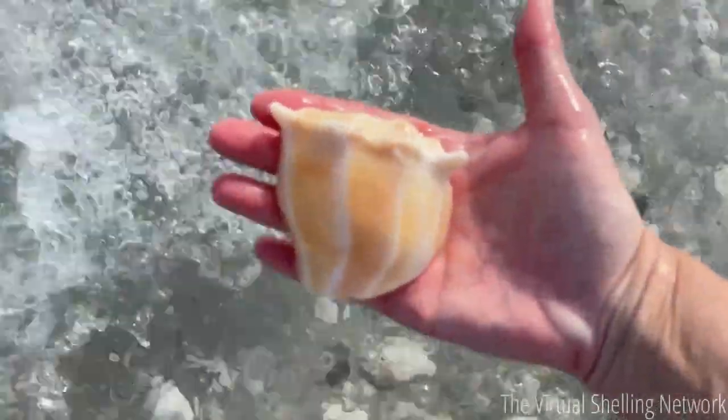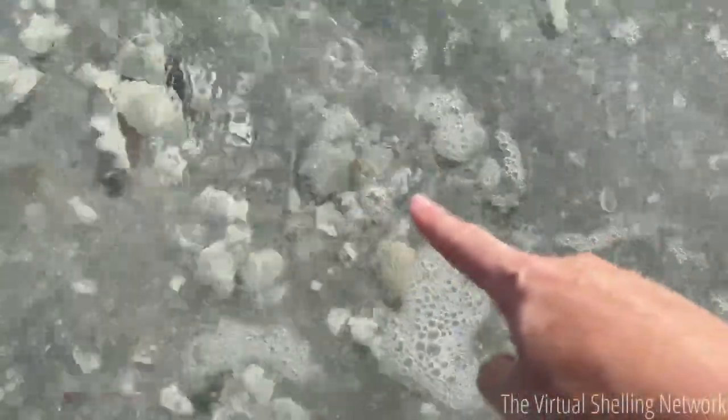A big part of a whelk. Usually they're broken, but it's always good to check, always good to check to make sure, because you never know, that one time you dig it up, it might be a whole one. You never know. Oh, look, here's a little nutmeg. You guys see the little nutmeg right here? You gotta train your eye.